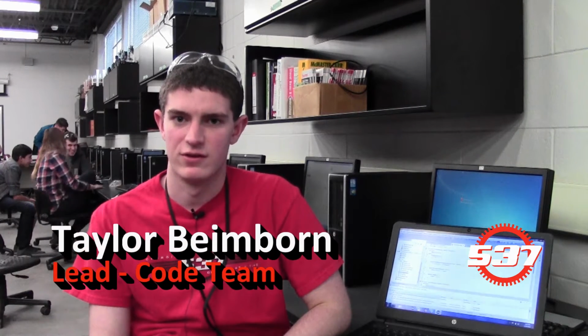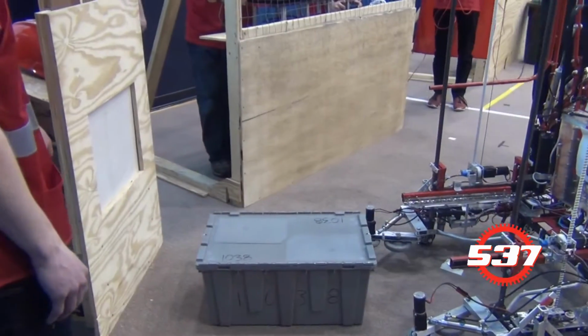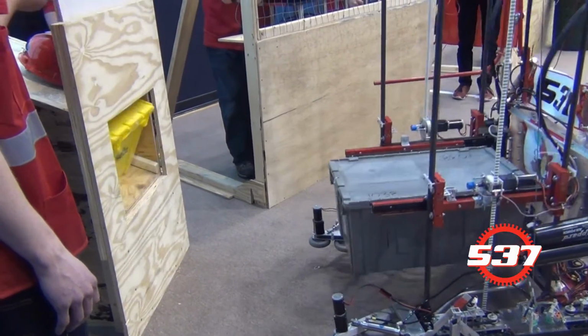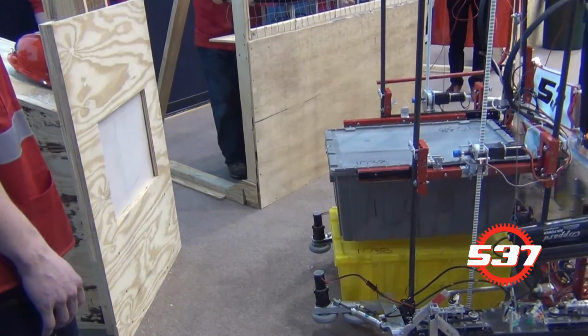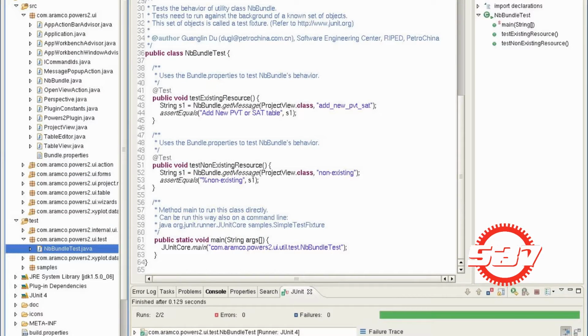The primary responsibility of the code CDT is to code the various functions of the robot. This would include the drivetrain, the collector, our shooter, and we also code autonomous mode. We're also responsible for the controls of these various aspects. For example, making sure our shooter is always going at the right speed, or our drivetrain doesn't draw too much current for the battery. Code primarily works with the RoboRIO and our Eclipse software, which we use to program.